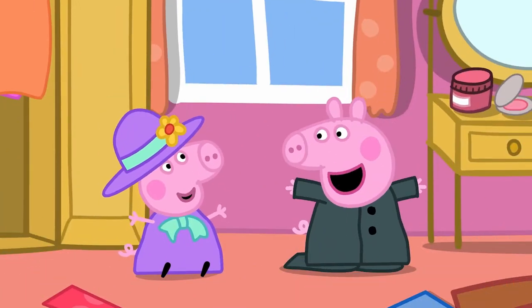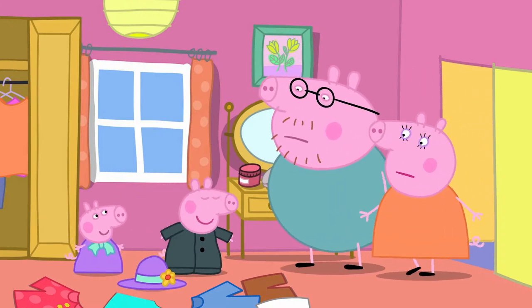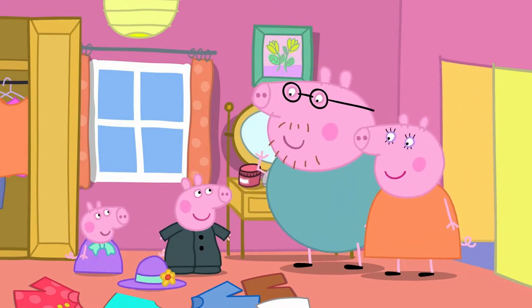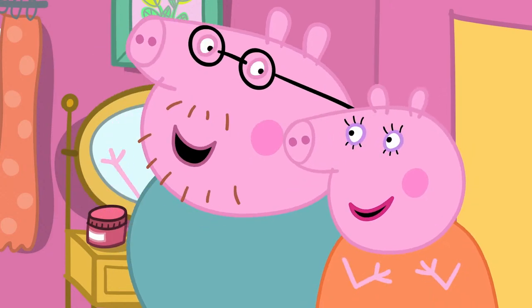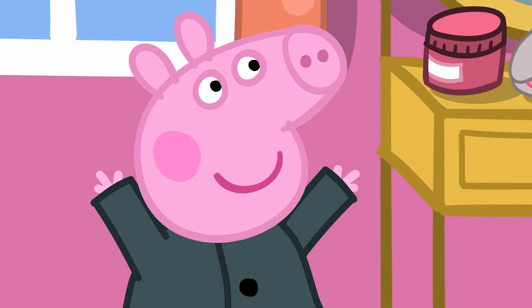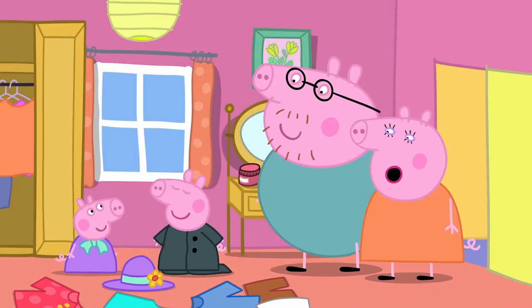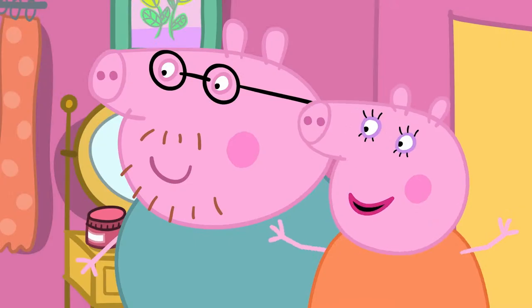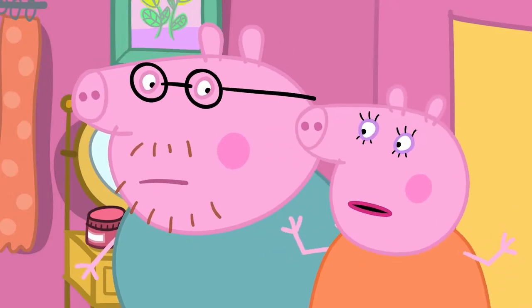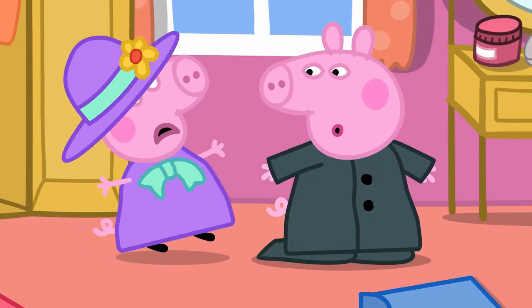Today, Peppa and George have decided to dress up in Mummy and Daddy Pig's grown-up clothes. Gosh, what are these two grown-ups doing in our bedroom? I'm not a grown-up. I'm Peppa and that is George. Well, you both look very lovely. But why are you wearing our clothes? We want to choose our own clothes today. Whoa!